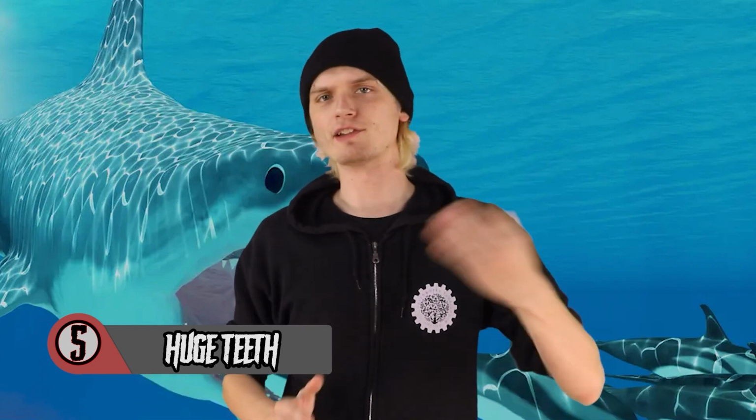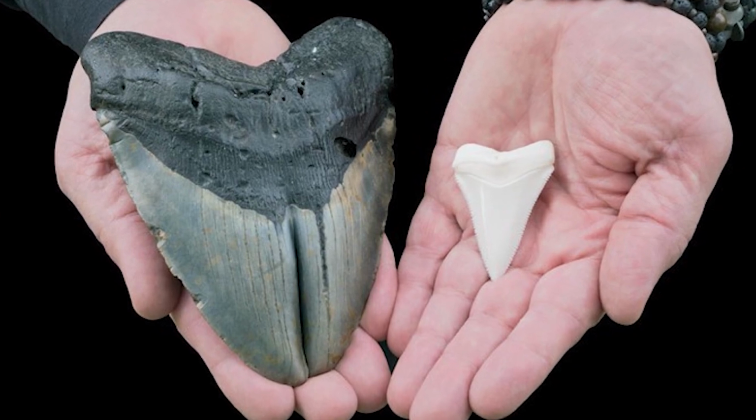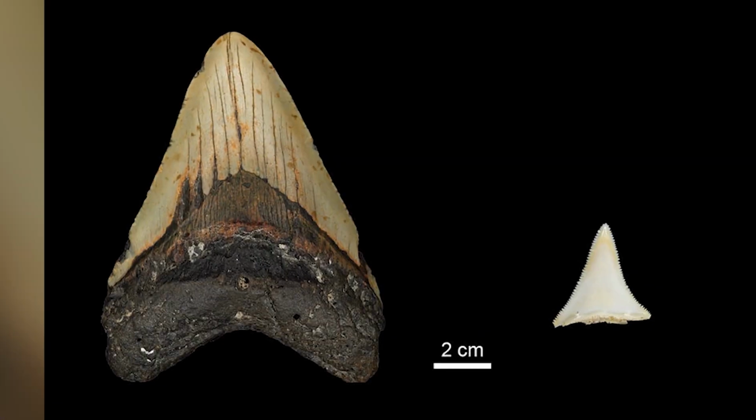Woof. Number 5. Huge teeth. Without a bit of fossilized evidence, we may never have had any proof of the Megalodon at all, unless you count the 2018 Jason Statham movie, but thankfully this ferocious sea monster was leaving a lot of its teeth behind. Megalodon even translates loosely to big tooth, to give you a sense of how important those things were.